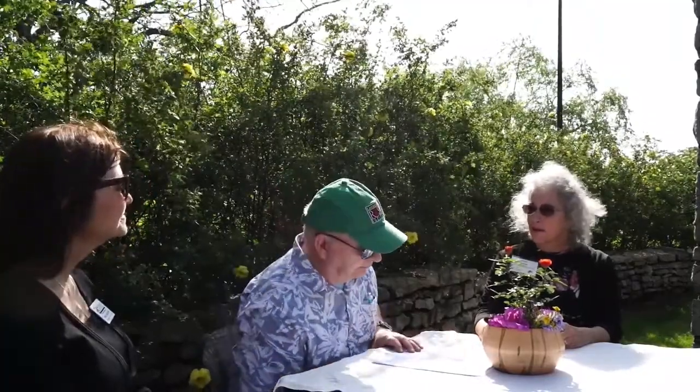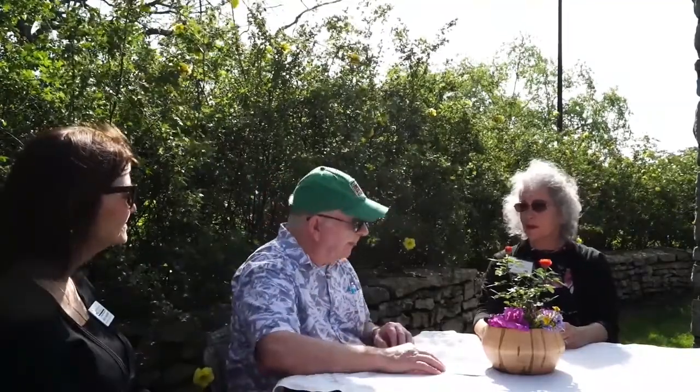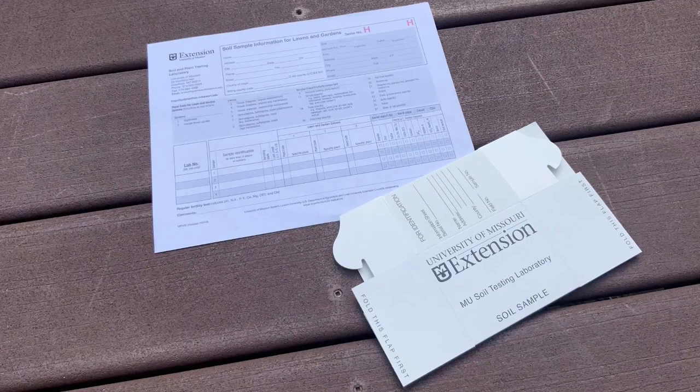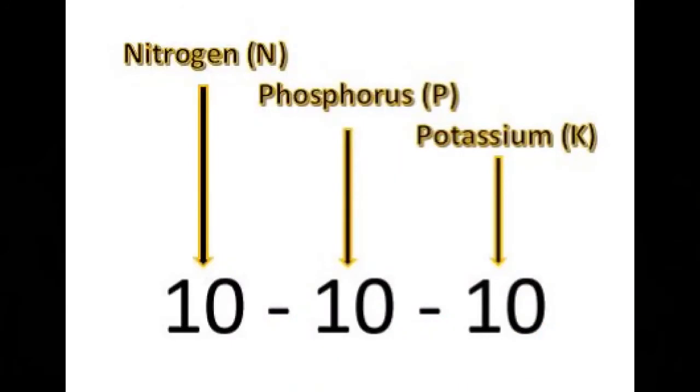How about fertilizing, John? Can I use a general purpose fertilizer, or should I be using something special just for roses? You have to get a soil test first. I can't tell you how to fertilize your soil because I don't know what your soil is. And you can get them from the extension offices in whatever state you're in. But if you don't have a soil test, you can use a balanced fertilizer, which is equal parts of N, P, and K, and that's okay.